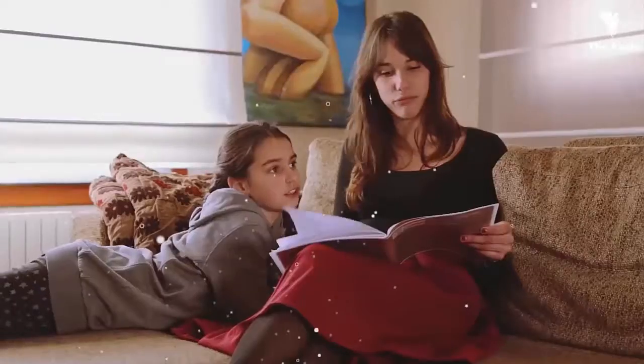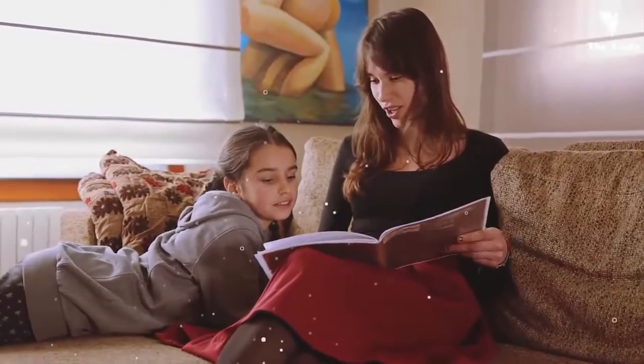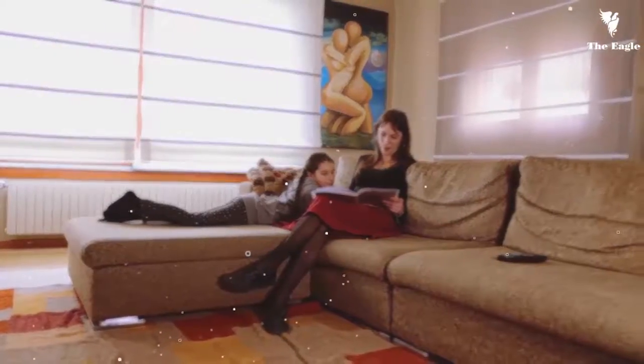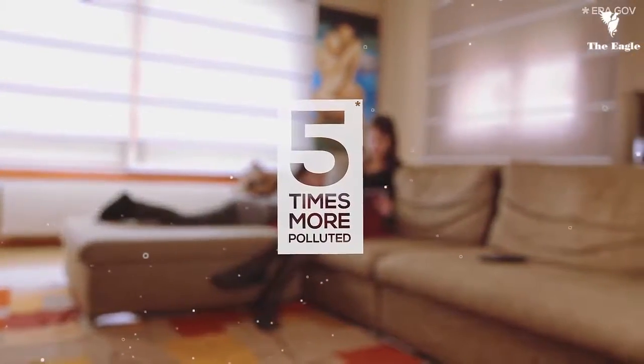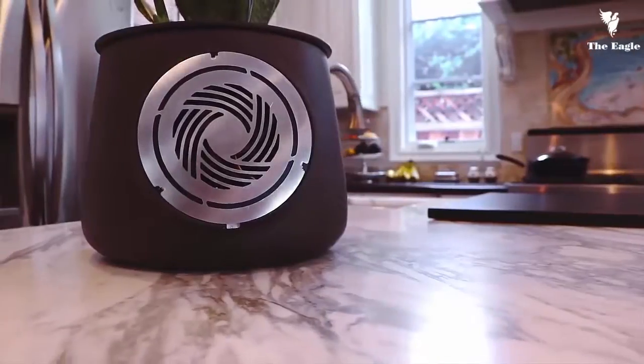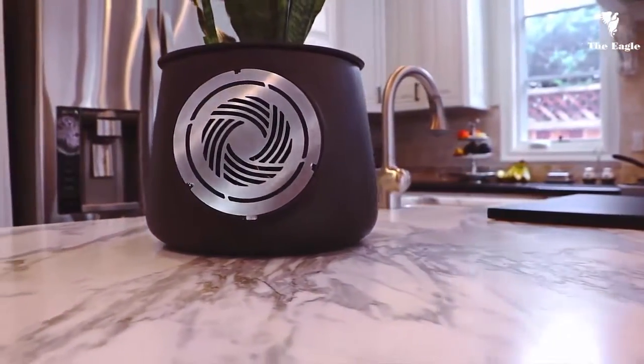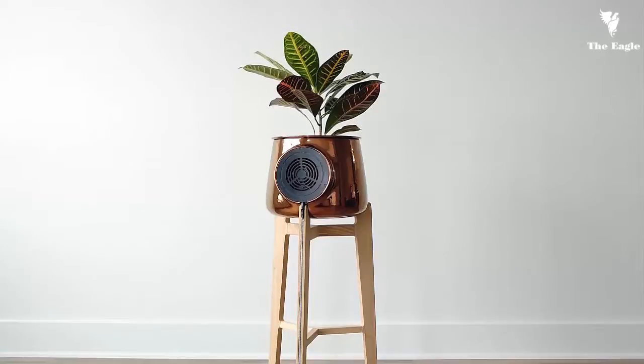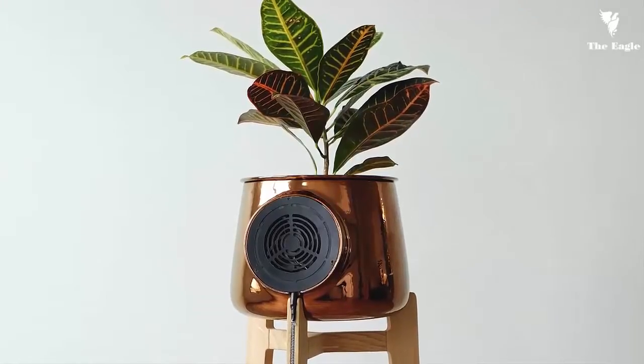You might think that pollution is only outside, but it's the complete opposite. Many studies have proved that indoor air is up to 5 times more polluted than outdoor air. This is why we created Clairy. Clairy is the most amazing natural air purifier, powered by real plants, that helps people in reducing indoor air pollution, and it will be the best design object you will ever have.